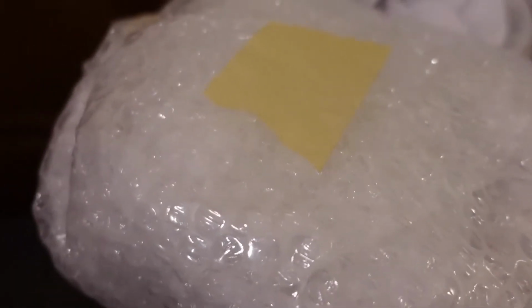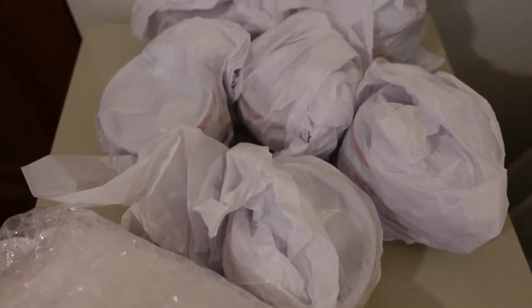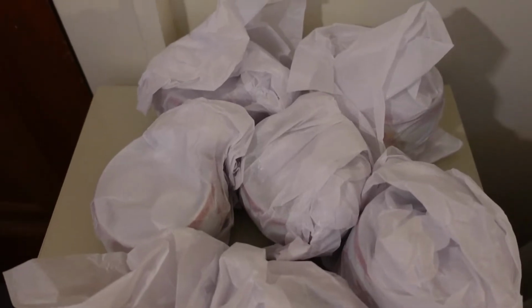I have that entire stack of plates all wrapped up, and I have the tissue paper in the centers, wrapped them up with more tissue paper, got to put bubble wrap around each one of the cups, and then I got to arrange them in a box that will fit all these pieces plus all the extra padding on the bottom, on the top, and around the sides of the box.